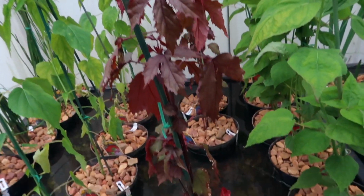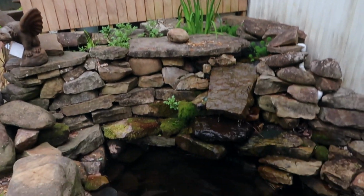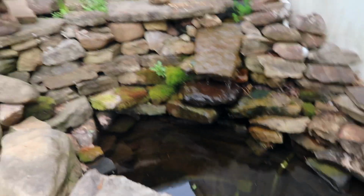Scarlet Hibiscus. There's their bog filter, the one that inspired my pond. This is quite a bit bigger.